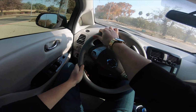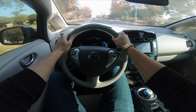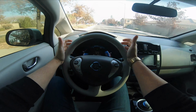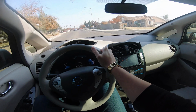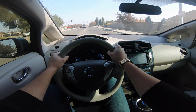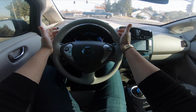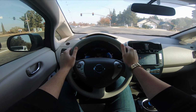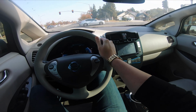Ooh. This car actually has quite a bit of pickup in it. You would be surprised. It definitely doesn't feel slow at all when you're driving it. So while we're out, let's get you guys a top speed and a 0 to 60. This car is limited to a 90 mile an hour top speed, I believe. It's electronically limited. It could go faster. The motor has the power, but they limit it to conserve battery life.